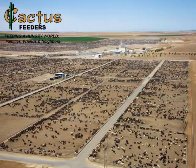We are a good corporate steward and a good corporate citizen. Our company is 100% employee-owned. That means the 500 employees that work for Cactus FEEDERS own 100% of the company itself. And so we practice what we would call fair pay and family benefits. That means that our employees have wages at roughly twice the minimum wage. They enjoy 100% paid retirement, and we pay over 90% of the health care premiums for them.